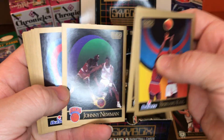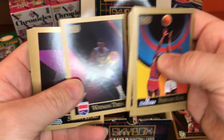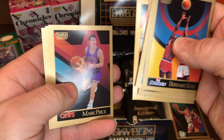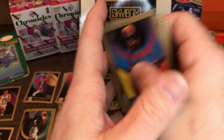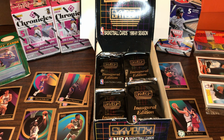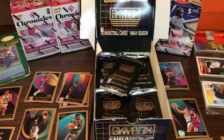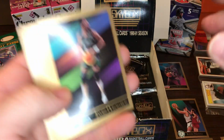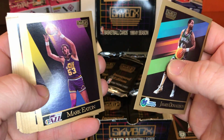Bernard King, Vinnie Johnson, Sidney Green, Mark Price. Come on, Michael Jordan. Where are you? Wait, one sec. There you go. How many packs do you think you got left in the box? Not 10. I mean, definitely more than 10. No, less than 10 maybe. Because we haven't found Mark Eaton.